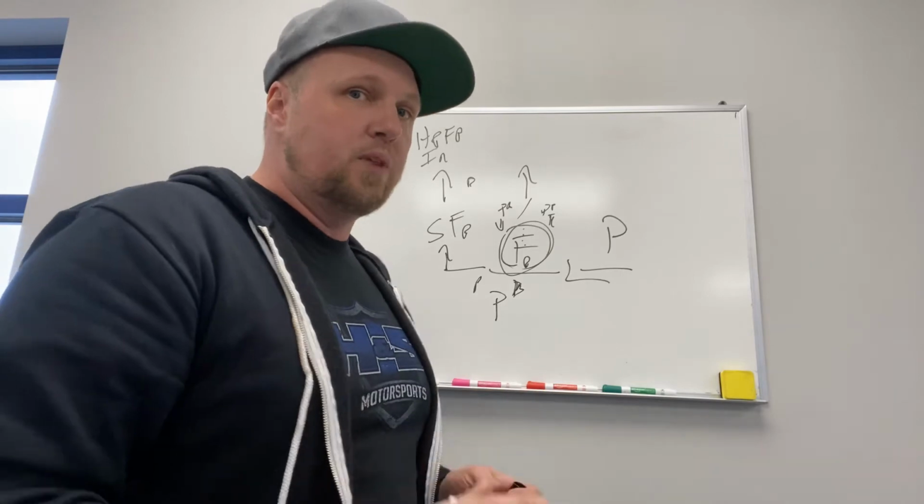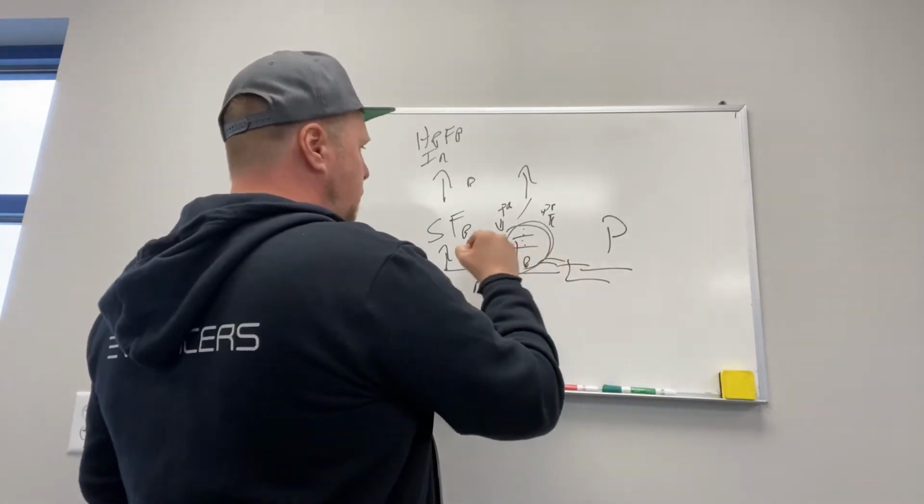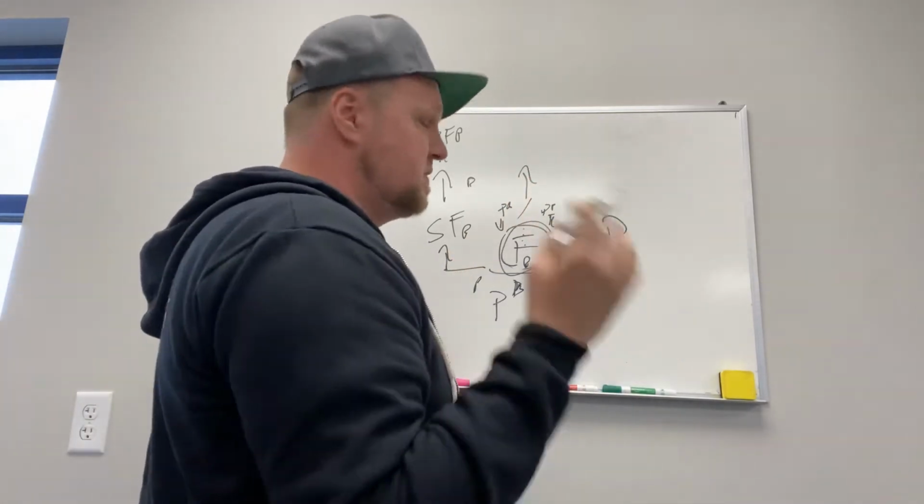Now, a lot of people think that the fuel just goes through here, gets filtered once, and then that's it. It's not necessarily true.